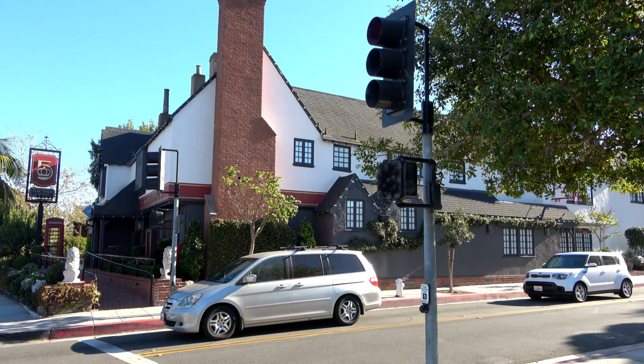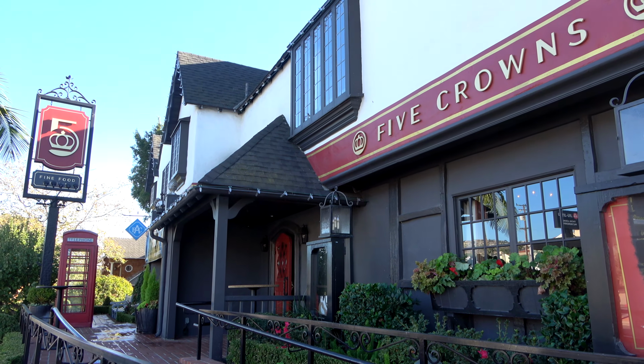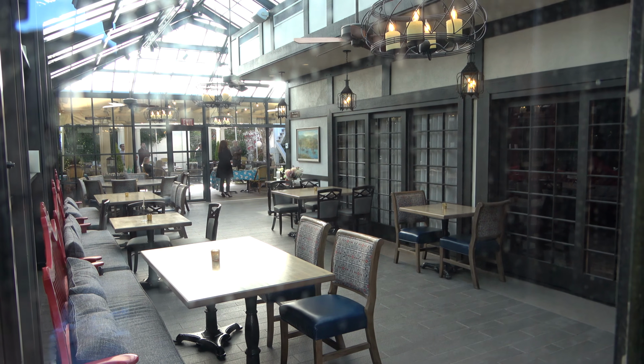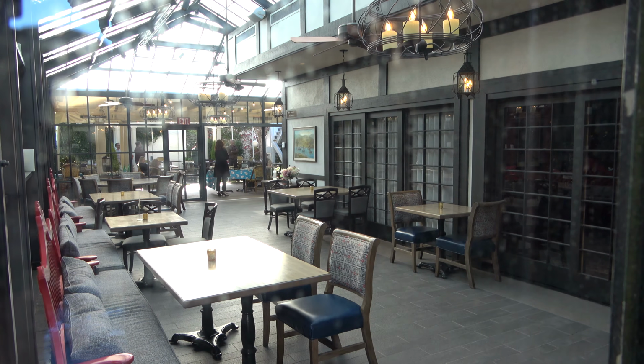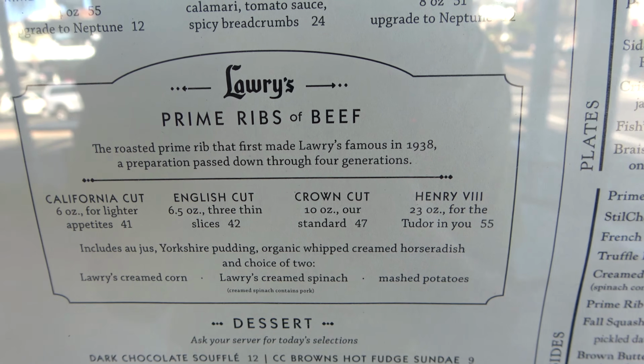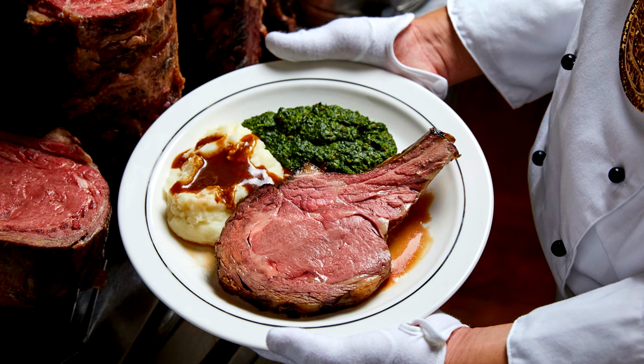Now, my favorite place to eat on Pacific Coast Highway is actually in Corona Del Mar's oldest restaurant. It's called 5 Crowns. The building was built in 1936 and modeled after an inn outside London. The restaurant is currently owned by Lawry's, the people who make the seasoning salt, and they specialize in prime rib, British style. It's really good.